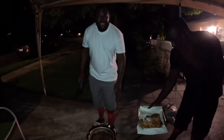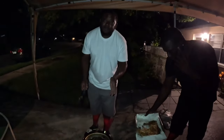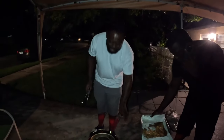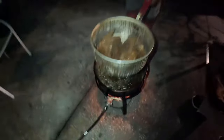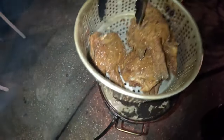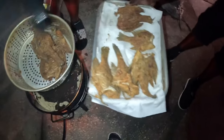Alright guys, we on the second batch. Y'all let me know. I ran out of fuel, so I had to get another tank to plug up, but I think it still came alright. It might be crispy, it might not. I'm gonna let you guys see. Looked like it was gonna be crispy, but I won't know, guys. We'll let it drain some, and I'll let you guys know.